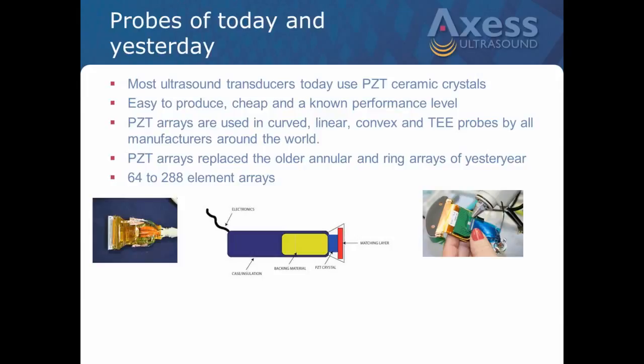PZT arrays are used in all probes. As you can see, curved, linear, convex, transesophageal probes as well. And every manufacturer on the planet uses them. PZT arrays are actually an enhancement from some of the older annular and ring arrays of 20 years ago.